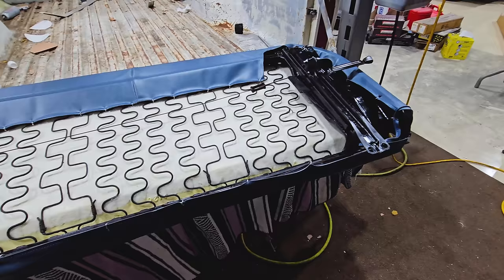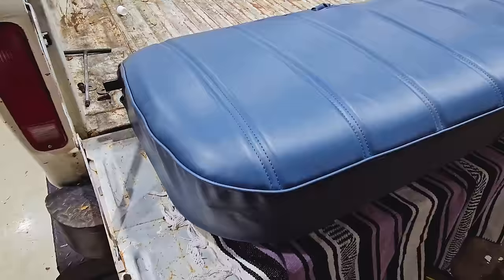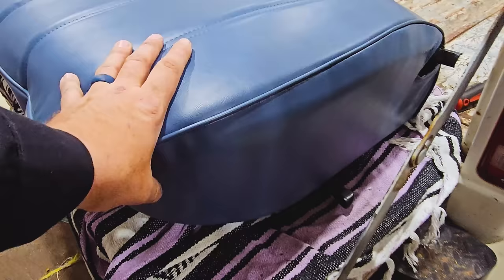Cover's all on. Fit great. Was able to use all the original hook and loop things. So let's flip it over, see what it looks like. Look at that. Looks great. Looks really good.